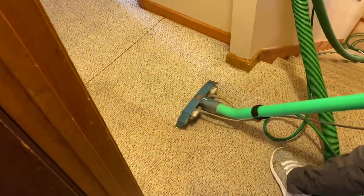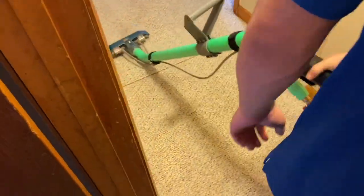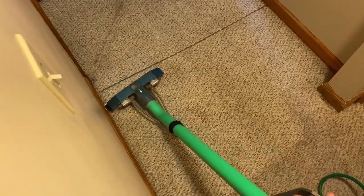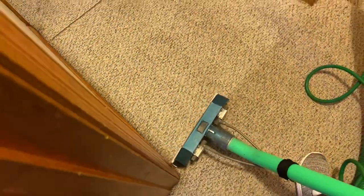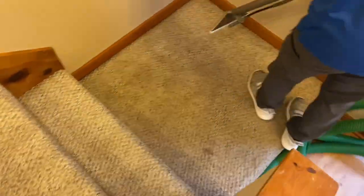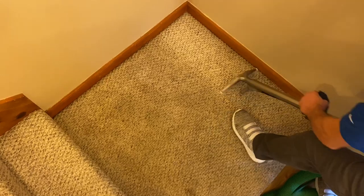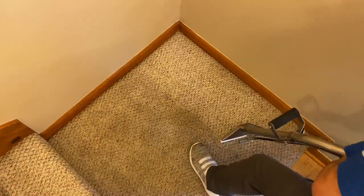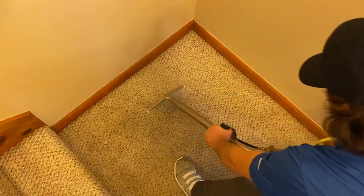There were a few areas that really made a huge difference when we did the extraction. One was this hallway right here. The other one was the landing down at the bottom of the stairs, which happened to be right by the door, which is always a hot spot. And yeah, you're about to see the landing right here. And then the third one was the master bedroom. These three areas, you could really see a huge difference when we started to do the hot water extraction here.